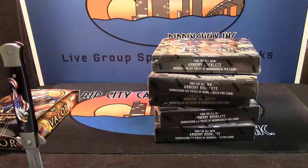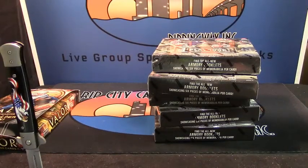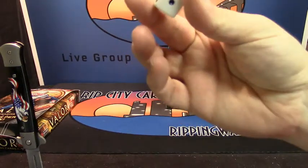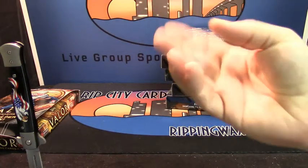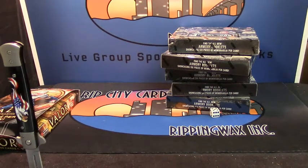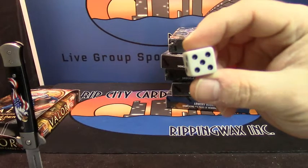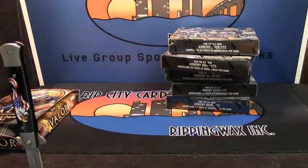All right, doing 2014 Playbook, five box, random divisions. We had a little bit of stuff to change around here. We have to roll our dice to see what's going on. I love cards. Did you want it for free, or do you actually want to pay for it? That's two different things. It's $34 for the spot. Five is our number.